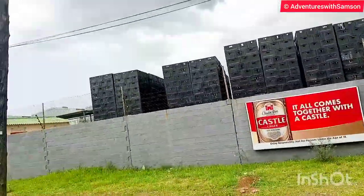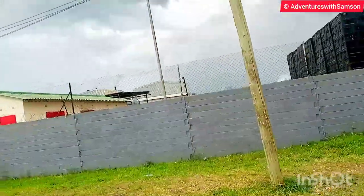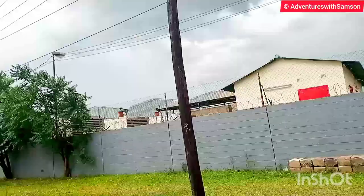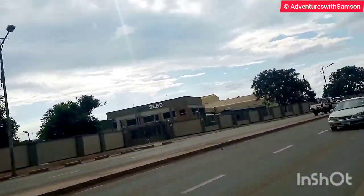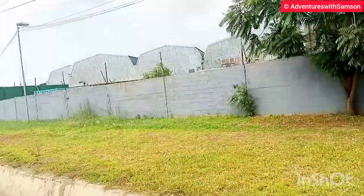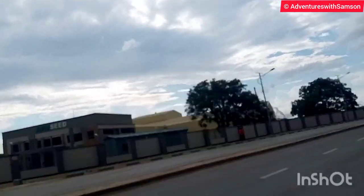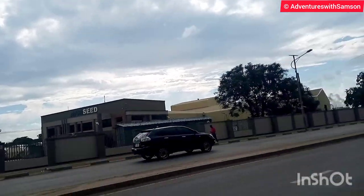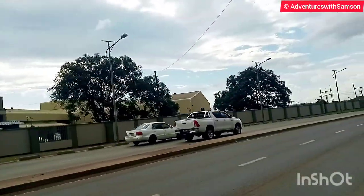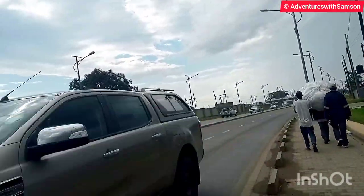You can see some crates of beer there, Mosi. So Mosi is a lager which is actually made here in Zambia, right here. Then opposite here we've got Afri Seed. They also make some quality seed. That's Zambia Bottlers. And then here you can see the greenhouses which were put up, I think, in 2018 somewhere there, by Agro Tunnels, a company which I worked with for some time. So just for the seeds.